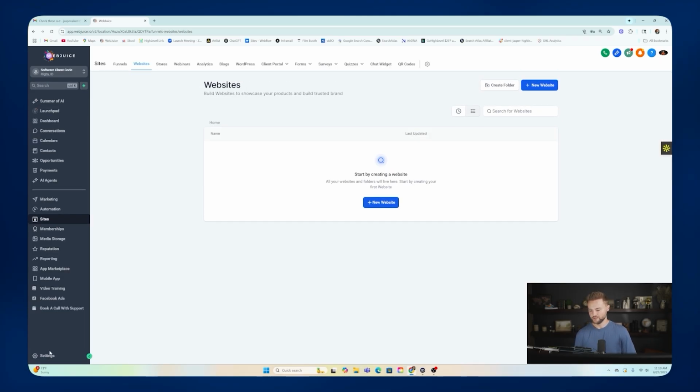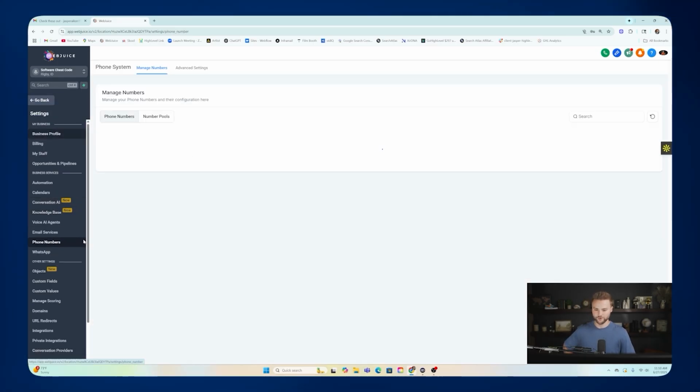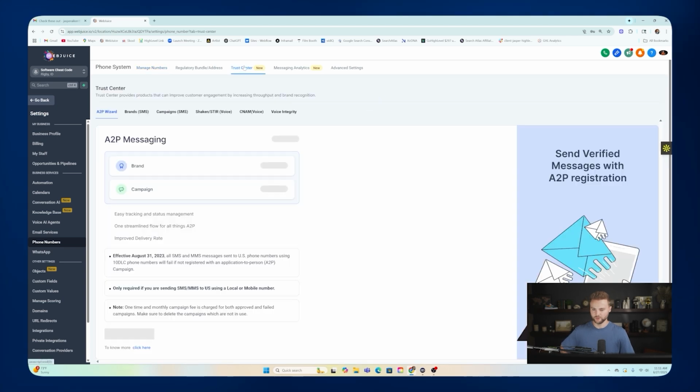You'll also then need to do the phone number setup. I showed you guys how to do the A2P process earlier under the phone numbers tab right here. You're going to buy them a phone number in their area code. So if they're in Idaho, you'd buy them a 208 phone number, as I showed earlier. And then you'll go to Trust Center after you buy the phone number, and you will want to start the registration, the A2P registration. This is if you're based in US or Canada.